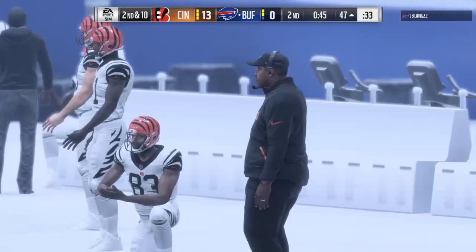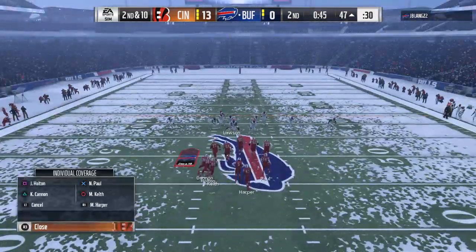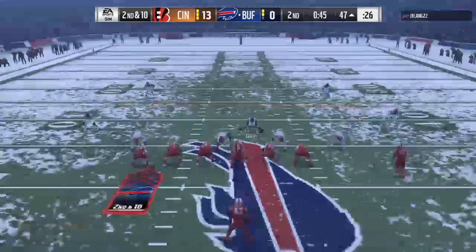And that'll be incomplete. The one thing that I've liked defensively is that they've shown him a lot of different looks here in the first half. They've come after him. They've sat back. I think that's what you need to do to keep an offense guessing. And they certainly have kept them on their toes. That's why they haven't had much success on the scoreboard.